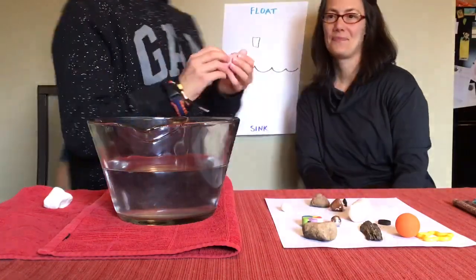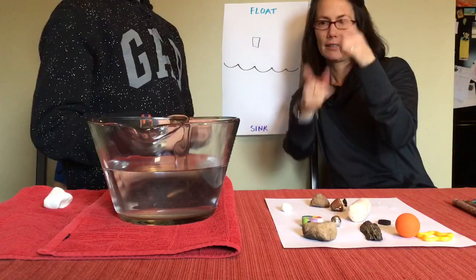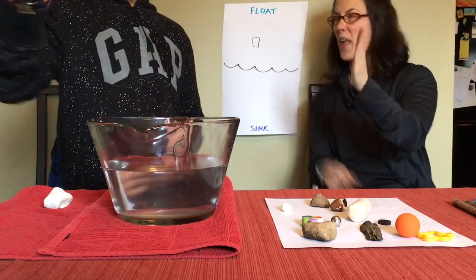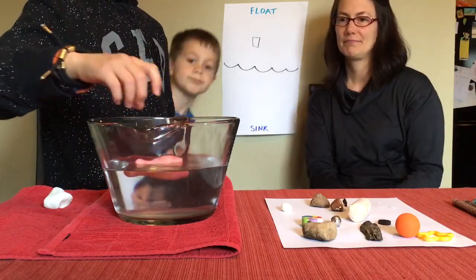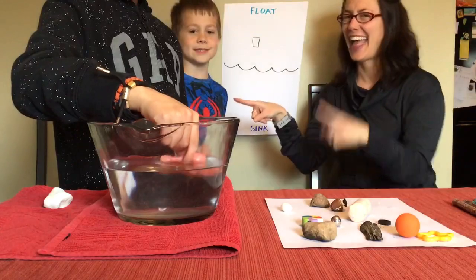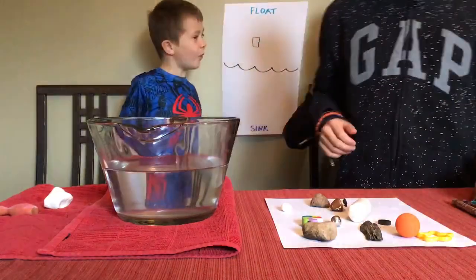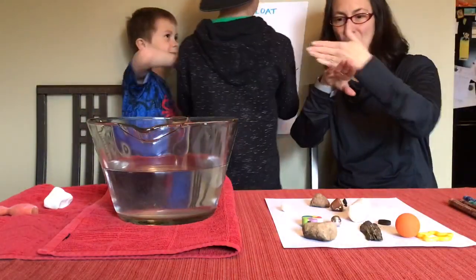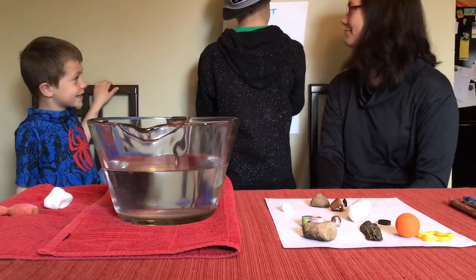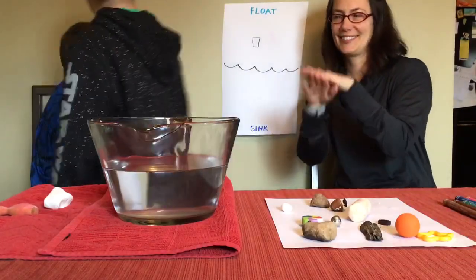I'm gonna do the bowling pin. What is that made out of? Wood. All right, let's see. Do you think it's going to float or sink? I think it's going to float. It floats. I thought it was heavy, so it would go to the bottom. Well, wood always floats. Not always, because what if it's a big chunk? The bowling pin floats.